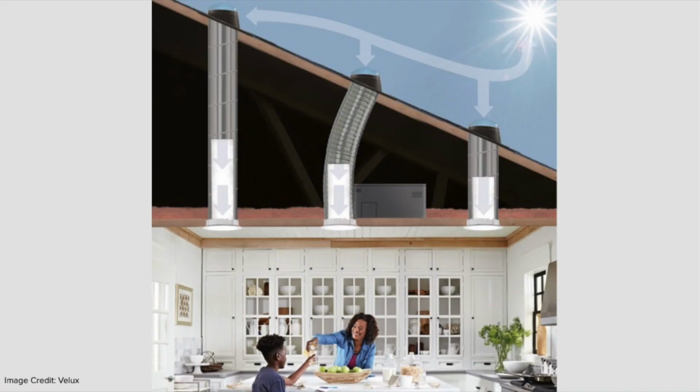So I know we touched on water conservation right there, but I know another main area of focus for pros and homeowners alike is energy conservation. So could you tell me more about what products you saw that could help reduce energy usage?